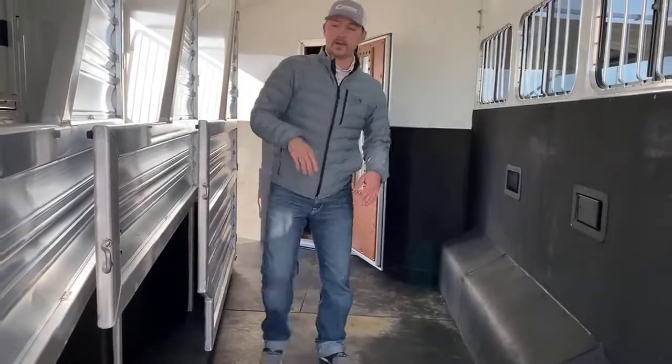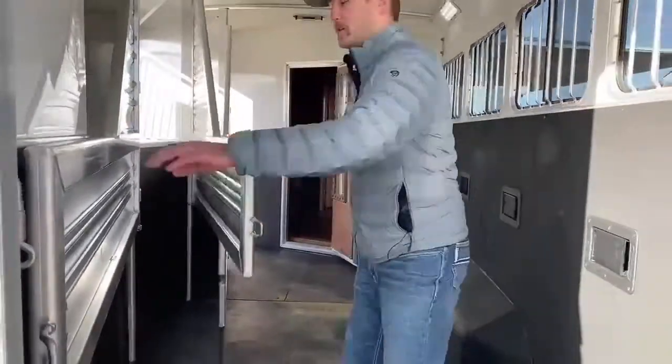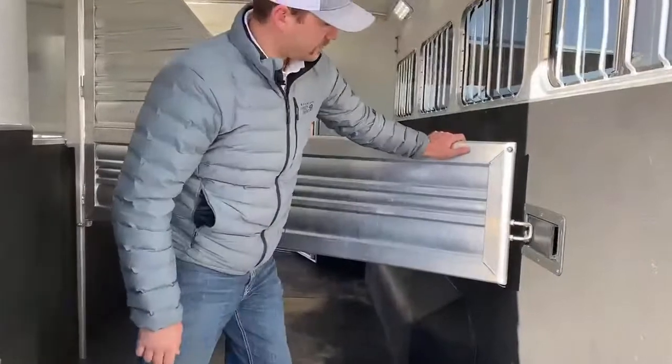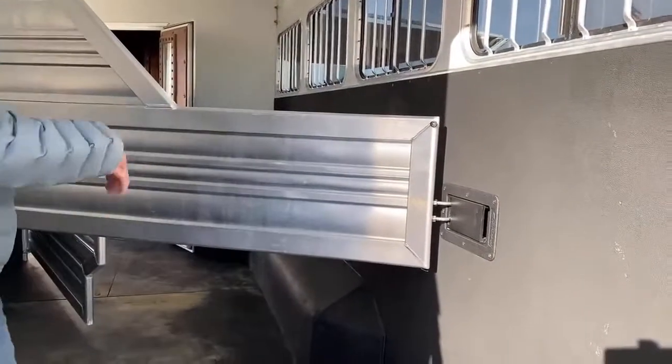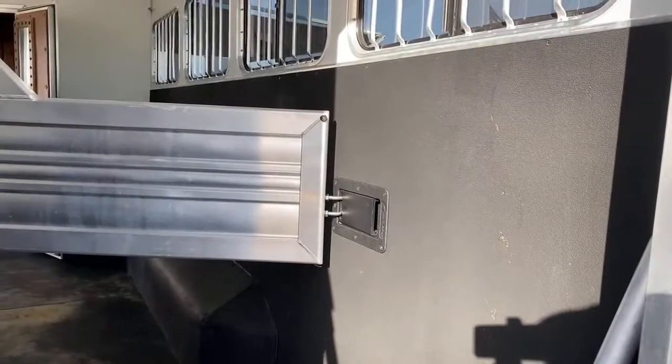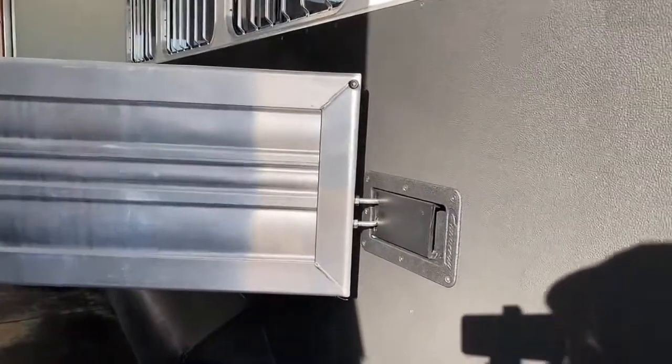But come back up and show you guys the latches. Another cool thing I love about Cimarron trailers is this latch system. You'll notice that it's not a metal latch. It freaks a lot of people out that it's not a metal latch, like it could break easy or something like that. We've never had a problem with these plastic latches.